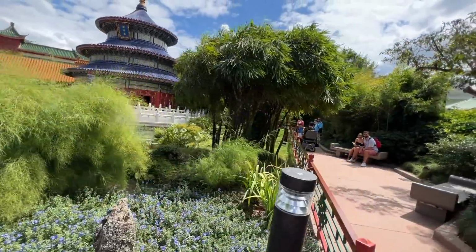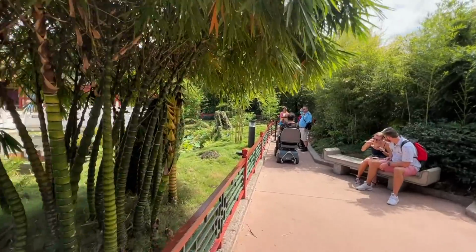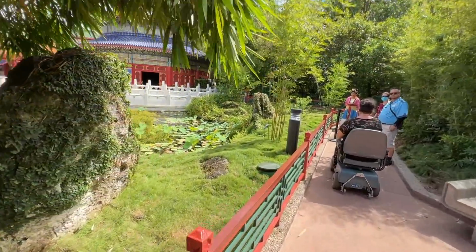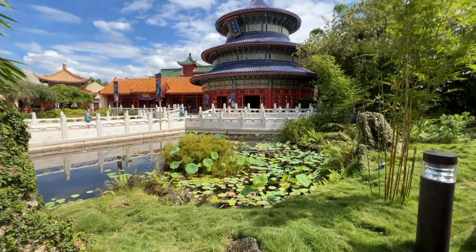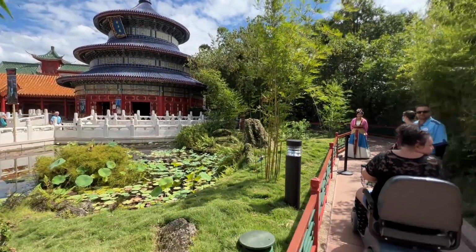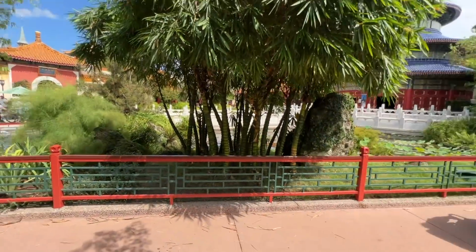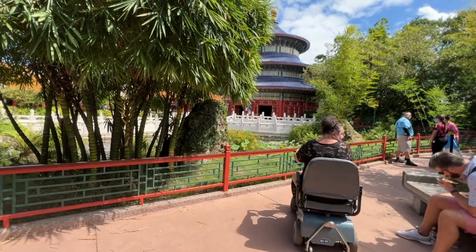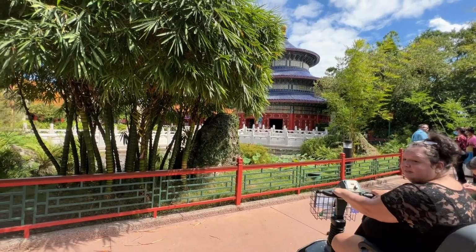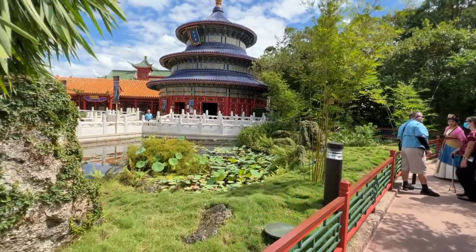Oh, we see a photo up here. Hello. So we have this little hidden garden that exists over here. And then once again, look at the different levels. Hold on. Sorry, I'm just doing photos. Thank you. Yeah, you're welcome.